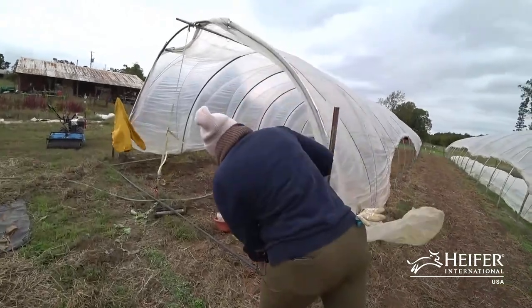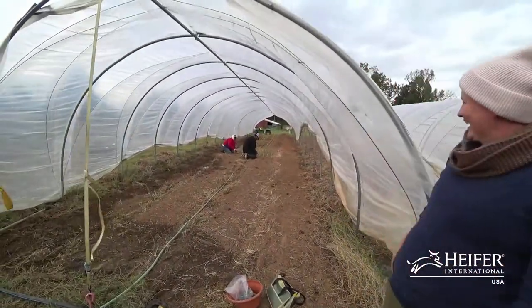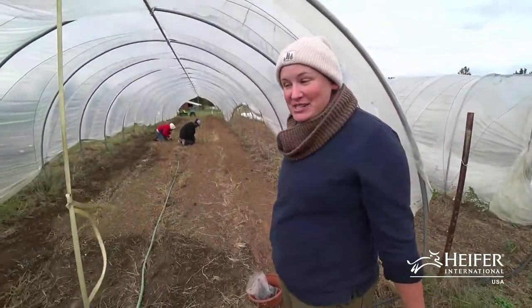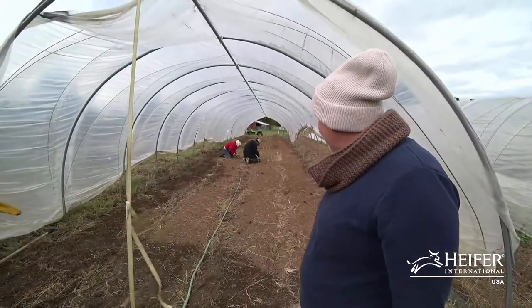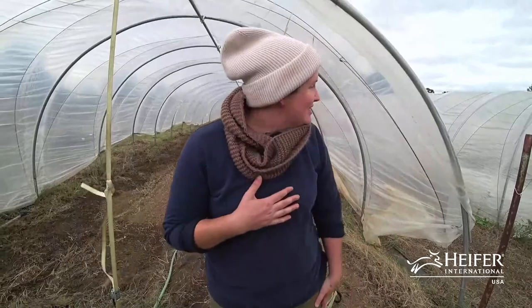All right, J.I. says this all looks so delicious. Hey, guys. We agree. You're going to be in the film. So we are putting in some lettuce in here. This is the one we just prepped a lot of soil in. So all of these are going to be greens that we've got in the majority of these tunnels.